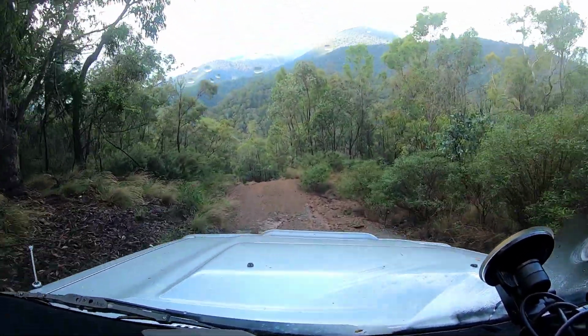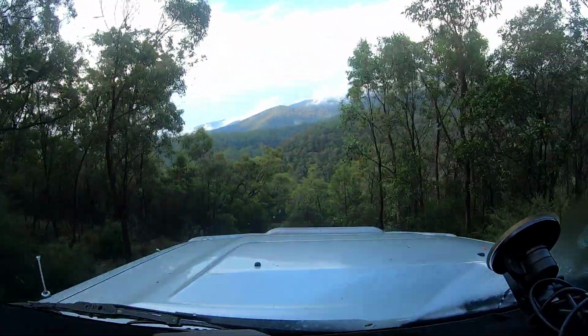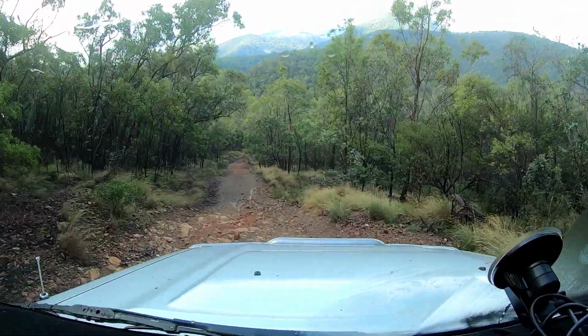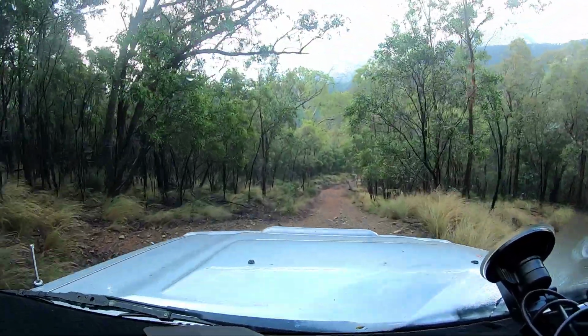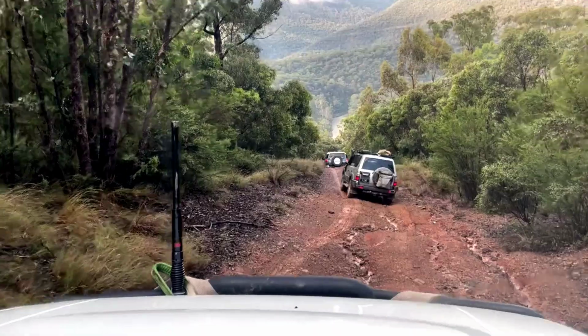Yeah, nothing nearly as difficult as the other side. This is definitely the easy side of Scrubby Creek Track, that's for sure. It's roughly 4 or 5 k's, I think, from Trails Track down to the river. Making a lot better time than we did on those first couple of kilometres though.